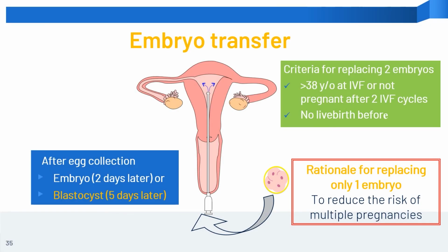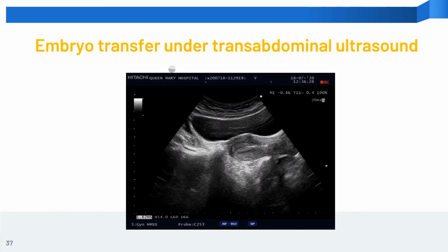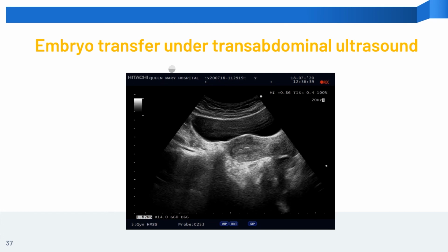The embryo formed is then transferred back into the womb using a catheter under transabdominal ultrasound guidance. Generally, we advise transferring only one embryo to reduce the risk of multiple pregnancies. The procedure of embryo transfer is performed under transabdominal guidance. Having a full bladder for the procedure allows us to visualize more clearly, and in some cases can straighten the womb.